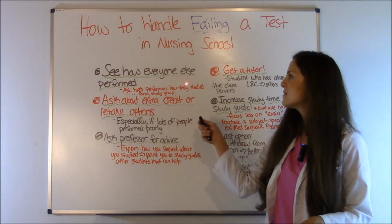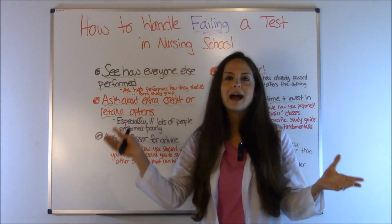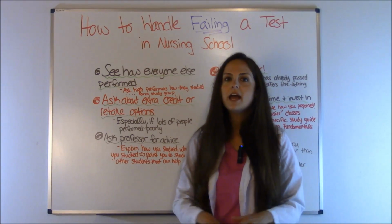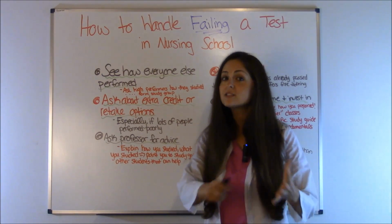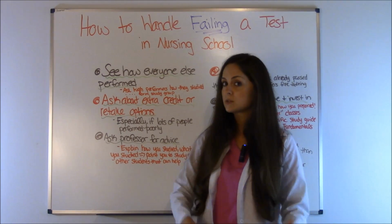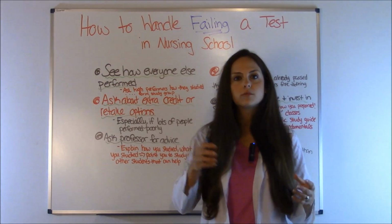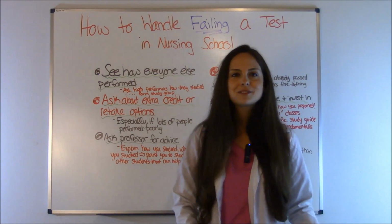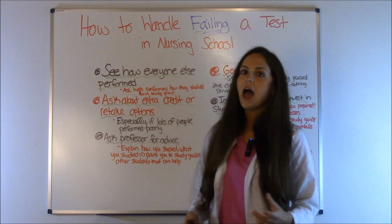Okay, the first thing you want to do whenever you get that test grade, you know, passing out the papers, or you see it on Blackboard or D2L or anything like that, and you see your grade, it's like, oh no. You need to look and see how everyone else performed, because chances are if you performed poorly, other people have performed poorly as well. And then you need to try to find out people who performed really well, because you know in nursing school everyone's telling everyone so-and-so scored this, so-and-so scored that, or you guys are sharing what you scored. That's how it was in nursing school. We're always telling each other how we did.